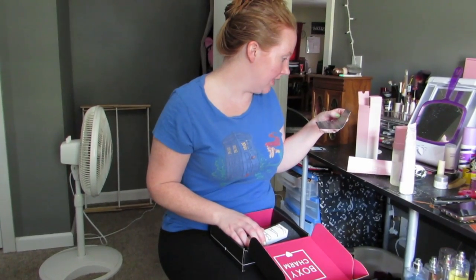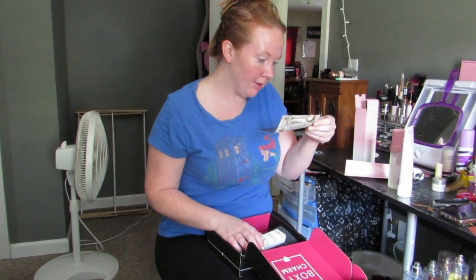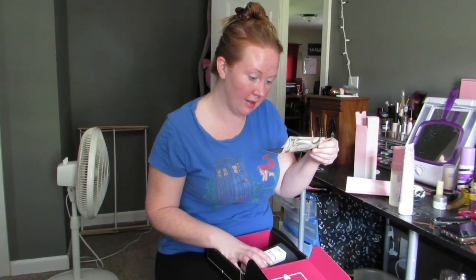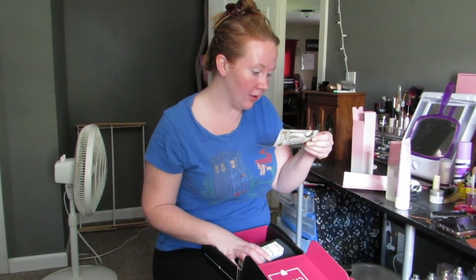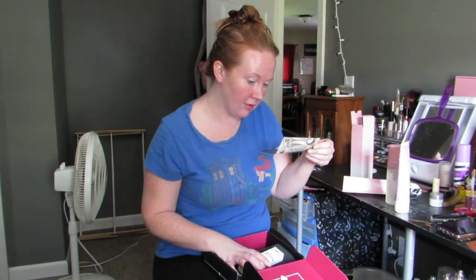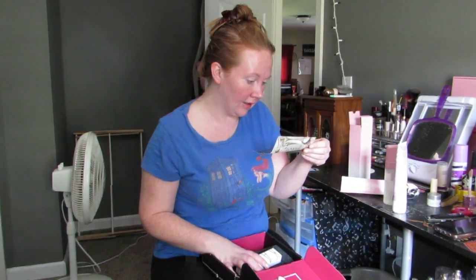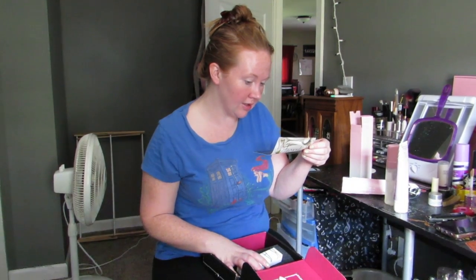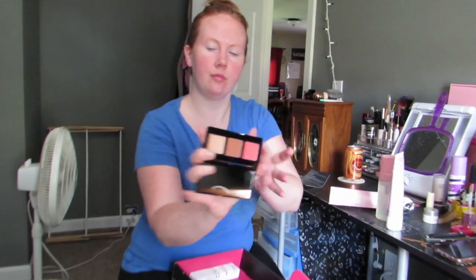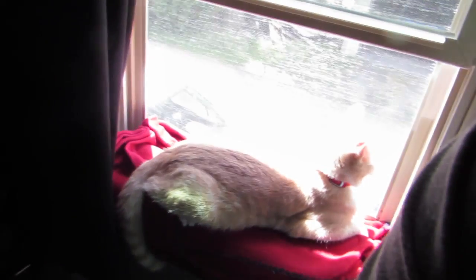Laura Geller Multitasking Cream to Powder Trio. 3 multitasking cream to powder face palette includes 2 finishes, demi matte, subtle shimmer. Each shade can be used on various parts of the face, including lips, eyes, and cheeks. Silky smooth, transformative texture goes on like a cream for easy blending and finishes like a powder for long-lasting payoff. Oh. I don't know how I feel about that.